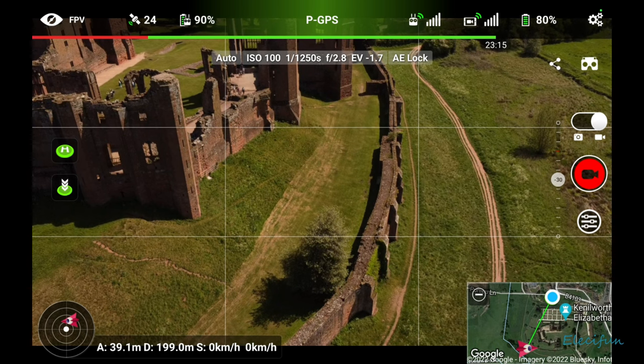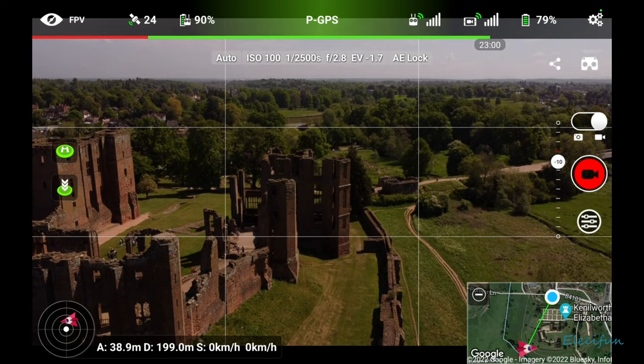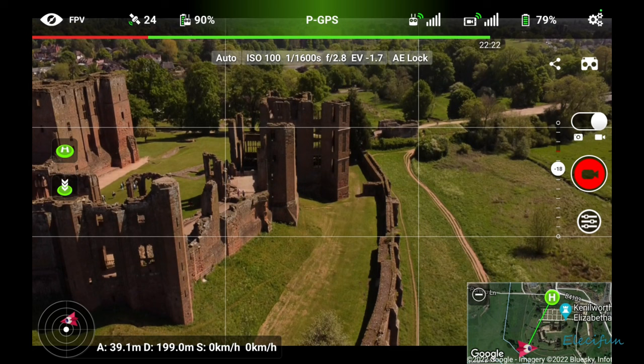When I was younger, we used to play on this, and you know, rightly or wrongly. Oh, sorry, I just put it up a bit too high. You can see how the picture darkens up when I do that.